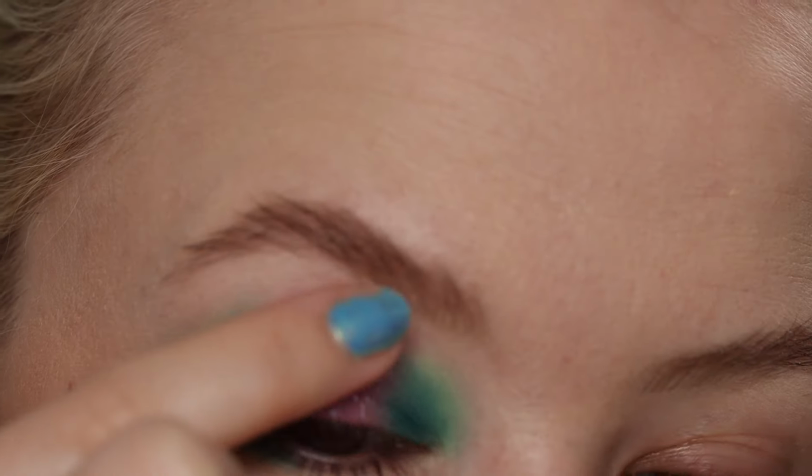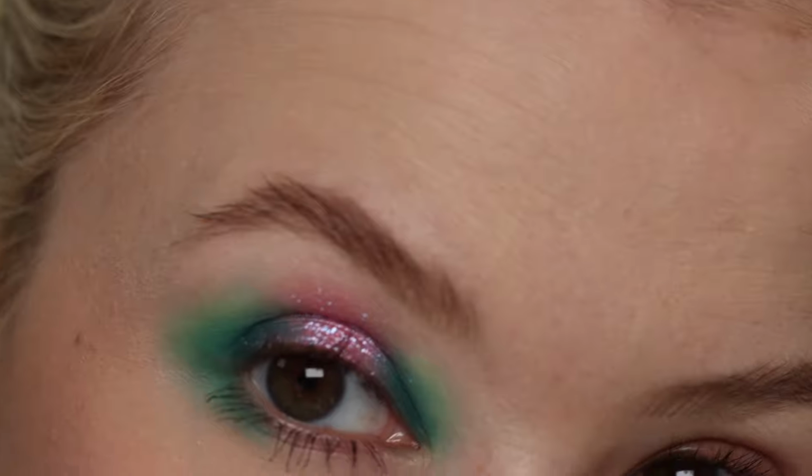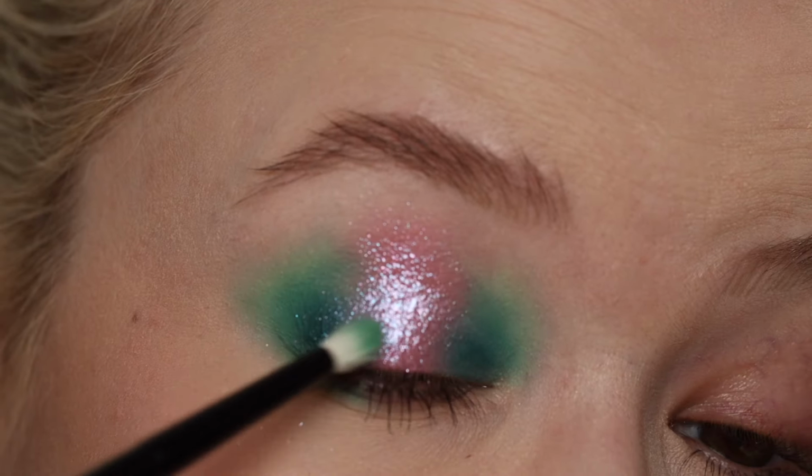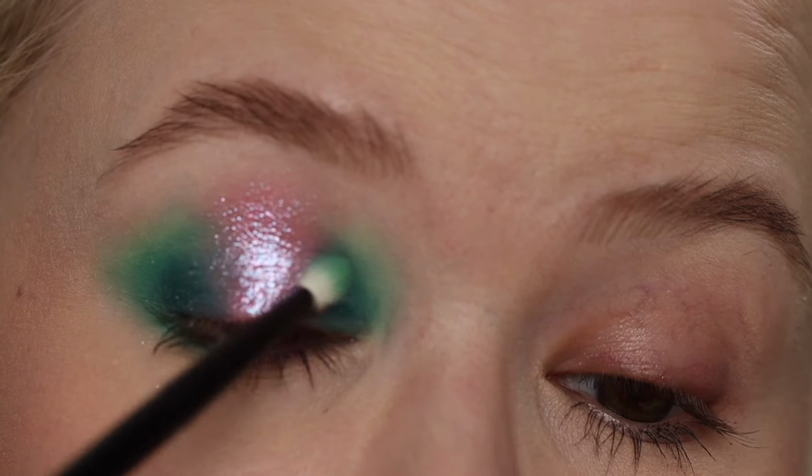Just tapping, bringing it up a little bit. It's going to end up there anyway since I have hooded lids. And I'm just gonna go in with Enchanted just to make sure it's nice and blended in here.